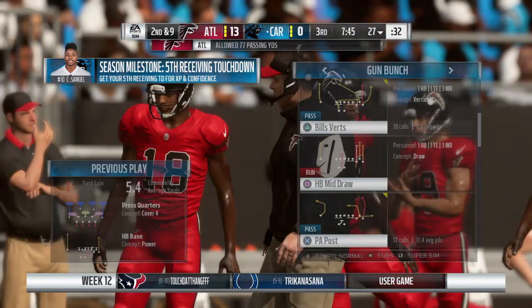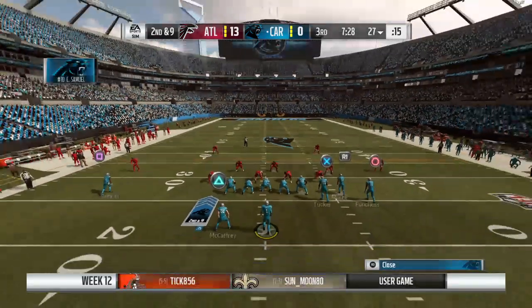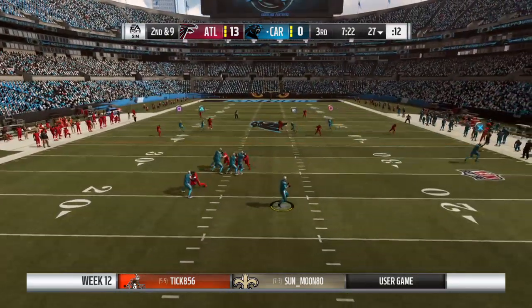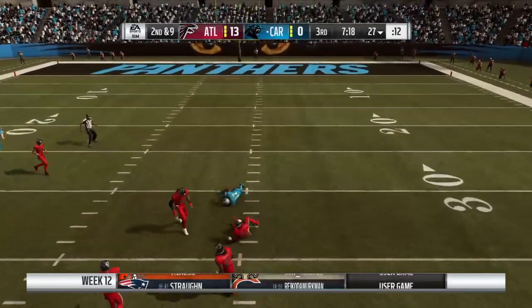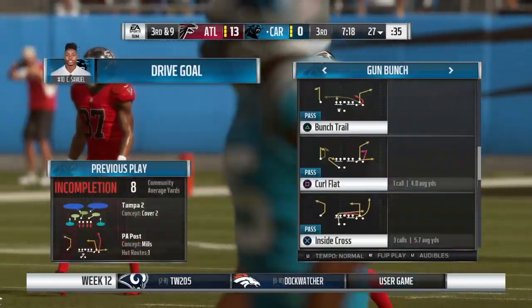Tough first half for him, unable to put up the numbers he's used to producing. But with a guy like him, you and I both know it just takes a couple of explosive touches for him to make an impact on this game and on the stat sheet as well. Throwing is Newton. He's going to fire one deep, middle of the field. And incomplete there. A nice hit jars the ball free and brings up 3rd down.